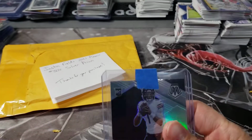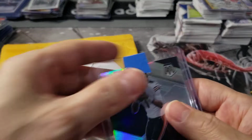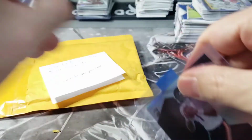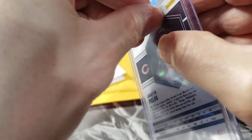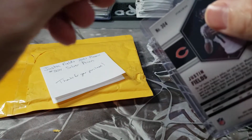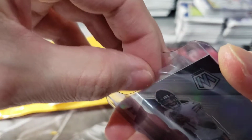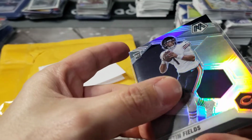I do have one more of these coming. Now we're hoping here that this bad boy is clean, and I don't have to worry about it, because I hate sending cards back. I literally hate it. I've had to send maybe 6 to 8 cards back in my eBay lifetime. I think I've been on eBay for close to 10 years, and I hate it.